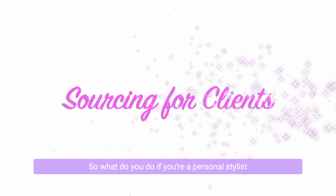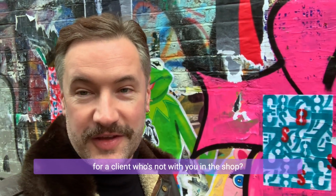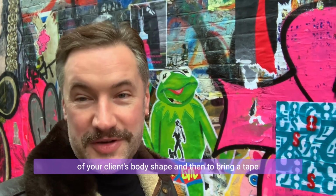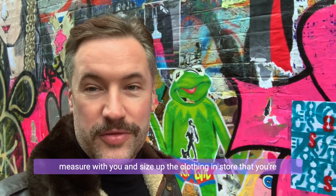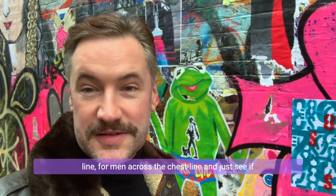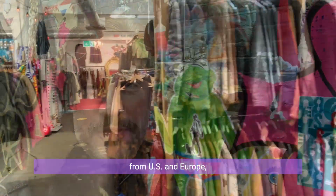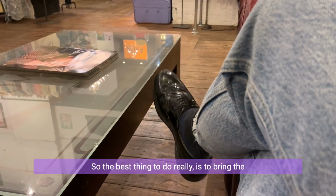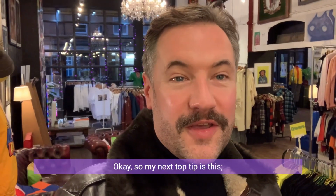So what do you do if you're a personal stylist or a fashion stylist and you're sourcing clothing for a client who's not with you in the shop? Now, the best thing to do is to take measurements of your client's body shape, then bring a tape measure with you and size up the clothes in store that you're thinking of buying across the bust line or across the shoulder line, for men across the chest line, and just see if they are equivalent. Sizes will change. They also change between US and Europe, and they change by decade too. So the best thing to do really is to bring the client into the shop with you and have a fitting.